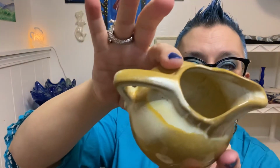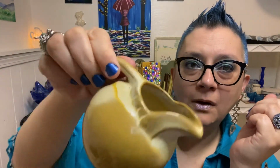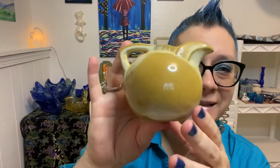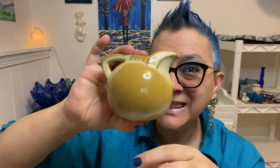Oh, this is darling. Oh, it's Franciscan. No wonder it's darling. Oh, look at the lines on that. Oh, it's so good. I love that. Franciscan pottery is just pleasing to the eye. I don't know any other way to describe it. So pretty. So whatever this went to, it must be in the other box. So we will find out what that goes to when we unbox the third one. Oh, that is pretty. I love this. All right, you guys, that was everything in this box.